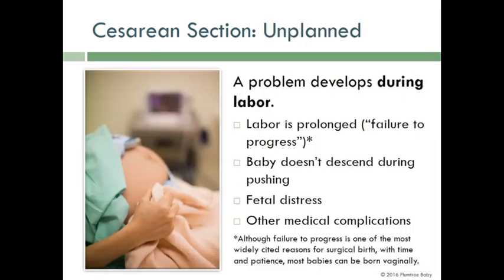Unplanned C-sections can happen because the labor curve does not progress properly despite every intervention we can do to try to promote a vaginal delivery. It can happen because during pushing, you do happen to get to complete and start pushing and the baby doesn't want to descend or come down in the pelvis. It can happen during labor when baby shows us on the monitoring that it doesn't like the contractions and is in distress, or any other medical complications that make a C-section needed.